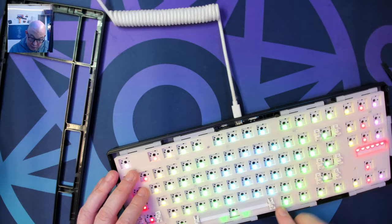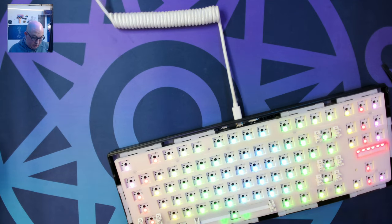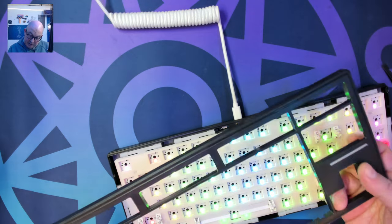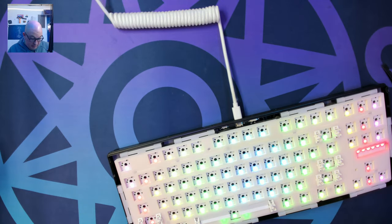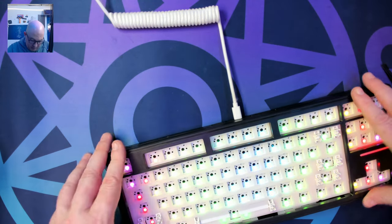I'm wondering if this was like a big order for a particular manufacturer and then at the last minute they said no, and that's why they're just being sold as is. We see the RGBs here that get connected up to this diffuser. I'm wondering if we have control over those. We'll have to take a look at it. But let's go ahead and close it back up.